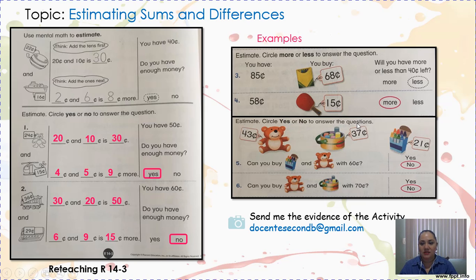Circle yes or no to answer the questions. Look, I have 3 toys and the cost of each one. Question number 5. Can you buy the crayons and the teddy bear with 60 cents? Remember, we are going to count first the tens. 40 plus 20. 40 plus 20 is 60. So if you add 3 plus 1 is 4. So do you have enough money to buy them with 60? No, you don't have enough money to buy these 2 toys.